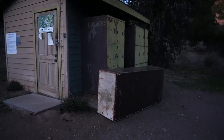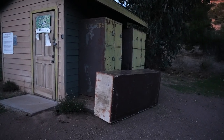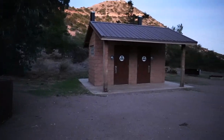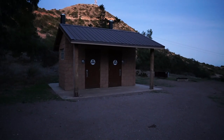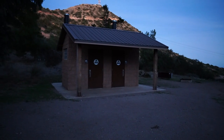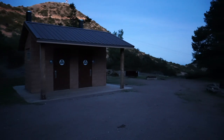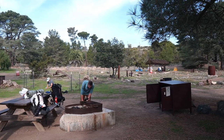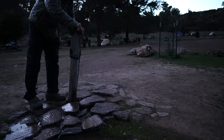You see the lockers. But it's not in use because of the COVID situation. And on this side you'll see two restrooms. You know, it's unisex. Should be clean. In this area you will have like a beer box, you know.